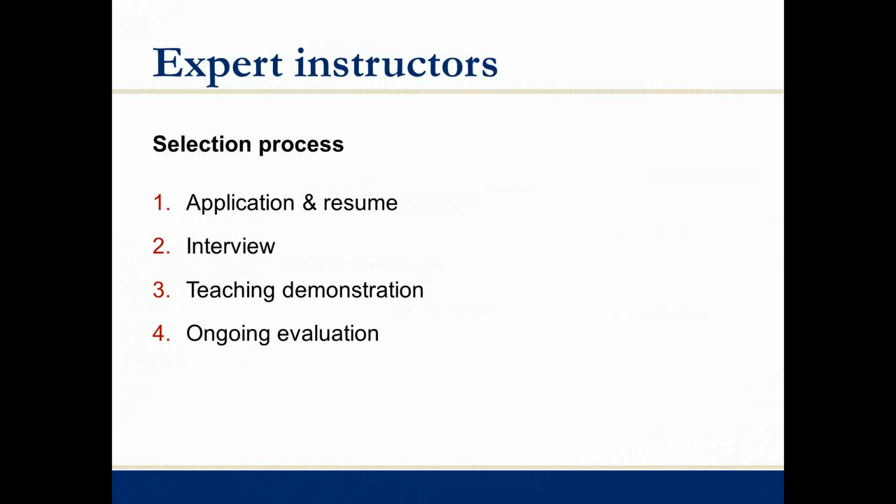Students in each of our classes have the opportunity to give feedback on the instructors, and by and large, it's very positive. And the things we look for, our selection criteria, first of all, they have to have technical expertise. They've got to have expertise in their area. So if they're teaching in website design, they've got to know HTML and cascading style sheets, Dreamweaver, Photoshop. They've got to know their stuff.